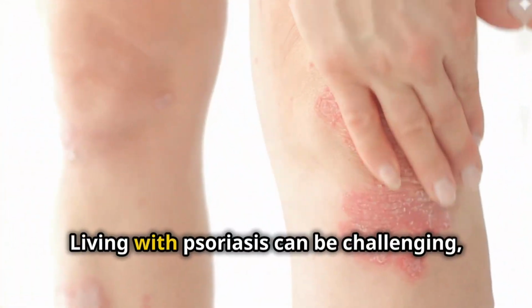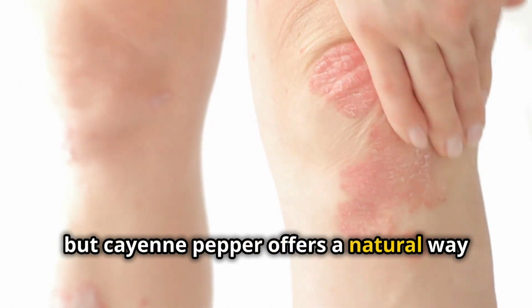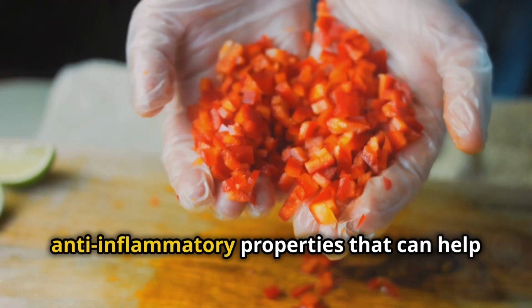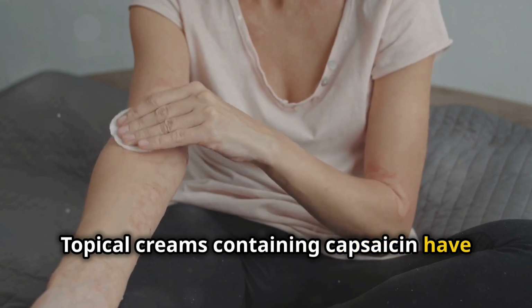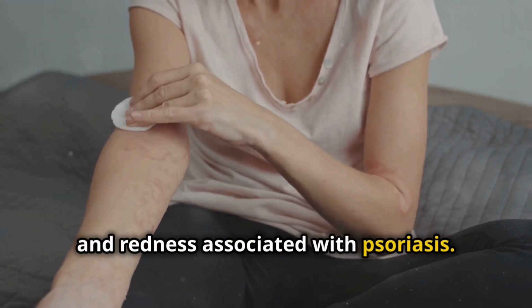High blood pressure and cholesterol put extra stress on your heart and arteries, so keeping them in check is vital. Living with psoriasis can be challenging, but cayenne pepper offers a natural way to find relief. The capsaicin in cayenne pepper has anti-inflammatory properties that can help to calm irritated skin cells. Topical creams containing capsaicin have been found to reduce inflammation, scaling, and redness associated with psoriasis.